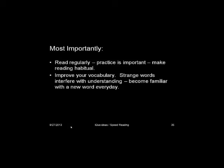As I've already pointed out before, you need to have good vocabulary and grammar. So improve your vocabulary. Strange words act like speed bumps. They interfere with understanding. So become familiar with at least one new word every day. In fact, a dozen new words every day doesn't hurt either.